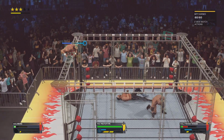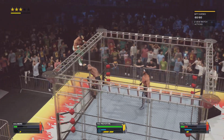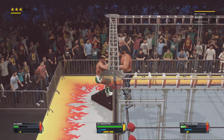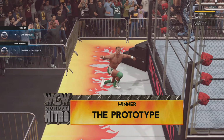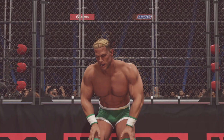He's working toward making his escape. He can almost taste the win in this cage match. He just has to swing that leg over. He's making his way up the side of the cage. There's the bell, and he survives this brutal cage match. Here is your winner.